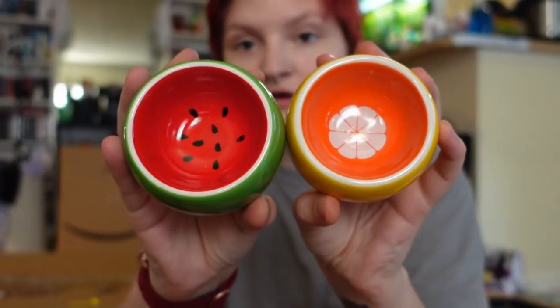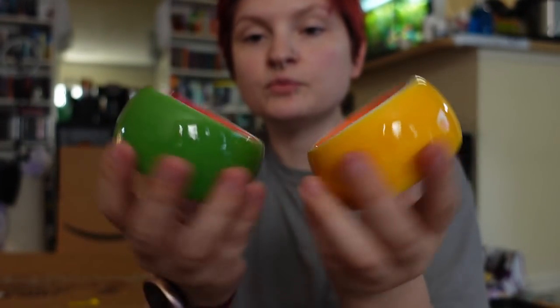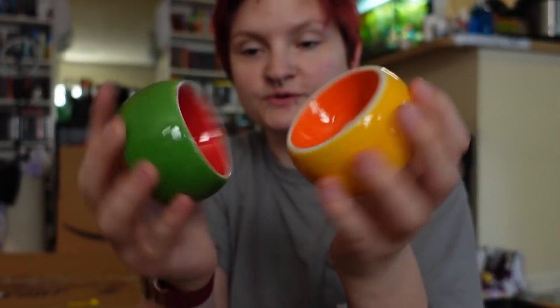And this one survived as well. So these are the two packs that I got, a watermelon and a grapefruit. And these are just food bowls for the guinea pigs. And they're super cute. They're really heavy too. So this will be nice for Coffee because Coffee likes to tip his food bowl all the way over. So that may help him not do that.